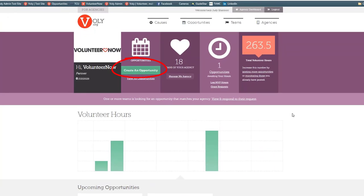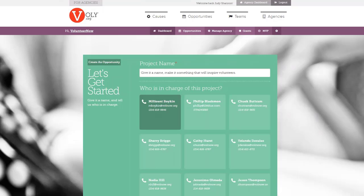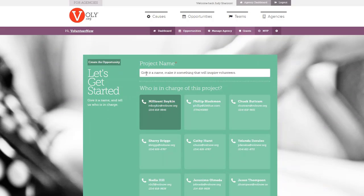Our next task will be to look at creating a volunteer opportunity. You'll go into your Volley dashboard and click on Create an Opportunity. It's really a simple 4-step process to create an opportunity, and it begins by giving the opportunity a name.